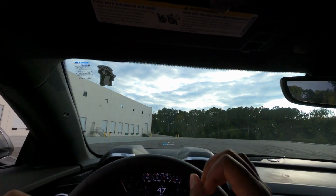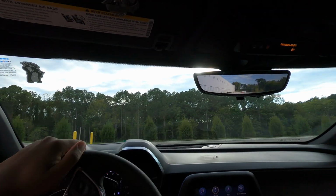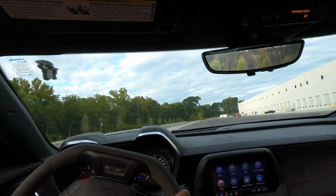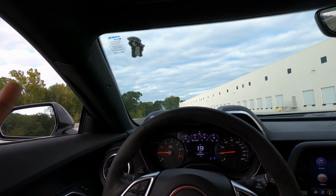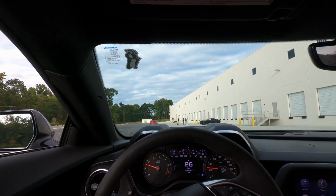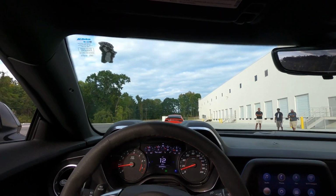Guys, this car, man, the way this car handles, honestly, I'm a Dodge guy, I love Dodge, but honestly, what Chevy did to this car is amazing. A lot of people know about this car, but I feel like with Chevy's marketing, there was a lot more they could have talked about when it comes to this particular car. The exhaust sounds amazing, the car handles amazing, it looks amazing, and it's an all around amazing car.